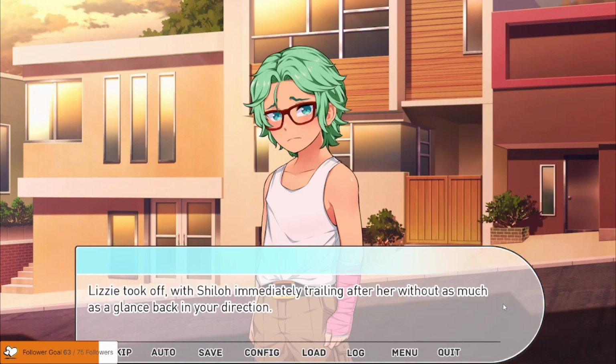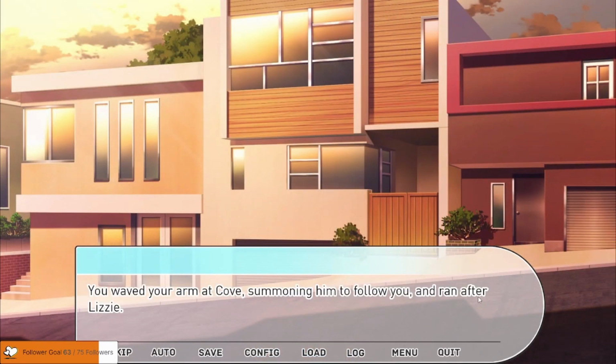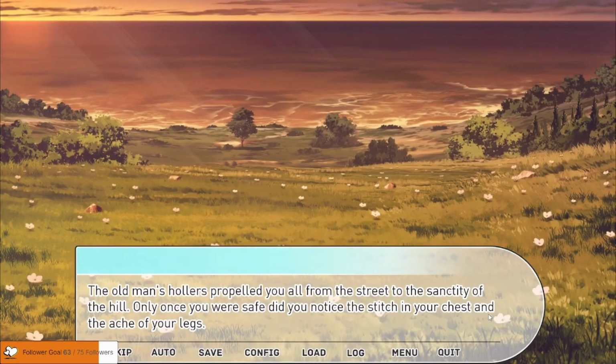Lizzie took off with Shiloh immediately trailing after her without as much of a glance back in your direction. So much for your friendship. Alright, well, bye Shiloh. You waved your arm at Cove, summoning him to follow you, and ran after Lizzie. The old man's hollers propelled you all from the street to the sanctity of the hill. Only once you were safe did you notice the stitch in your chest and the ache in your legs. Stitch in my chest? Oh, like when you're out of breath.